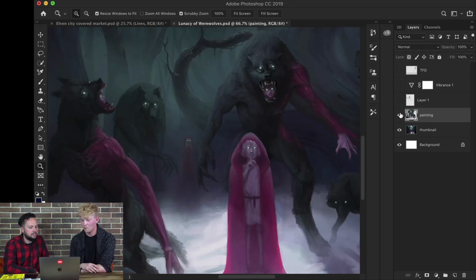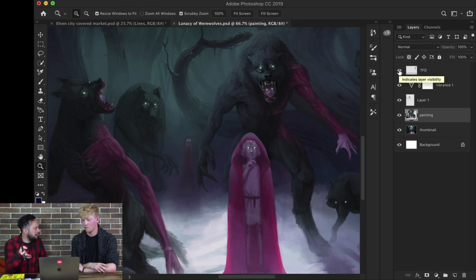Yeah, it was enough. That's really interesting, just using two layers, one which is your original rough. I went back in and corrected just a tiny bit of anatomy there. But essentially it's made up of those two layers, the thumbnail and an overpaint on that. This is a very, very smart method and way of working. I've seen some other artists doing it as well.